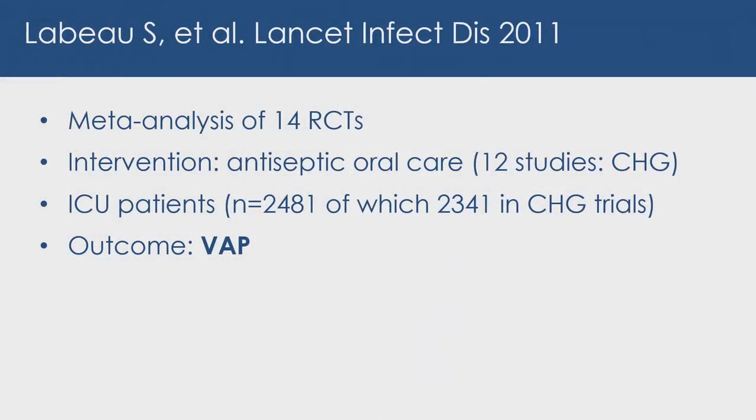This is Sonia Leboy, my ever best PhD student. She's awesome. She conducted a meta-analysis looking at oral care with an antiseptic in the prevention of ventilator-associated pneumonia. 14 studies, 12 with chlorhexidine, okay? Adding up about 2,300 patients. All right.